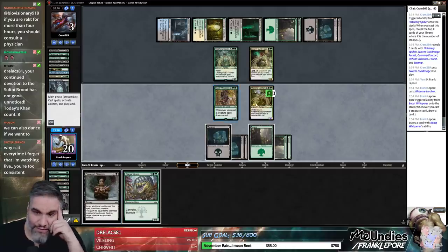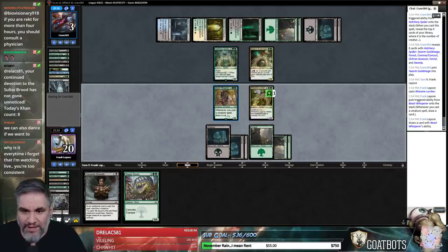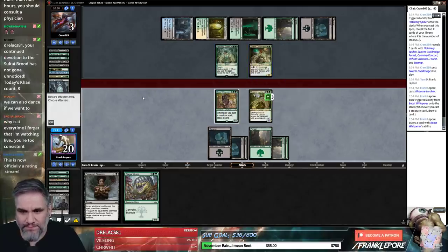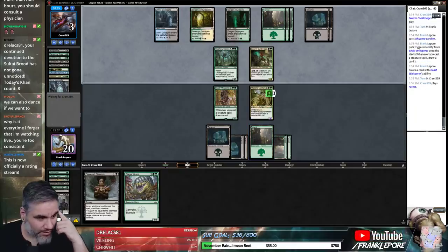I don't really want to sack a 5/5. 1, 2, 3, 4, 5, 6, 7, 8. We have 8 mana. I think we can pass here. Although, this lets us get in for 2 more, but this guy being alive means they gain 2 life a turn. This is an interesting situation. This could have gone either way.